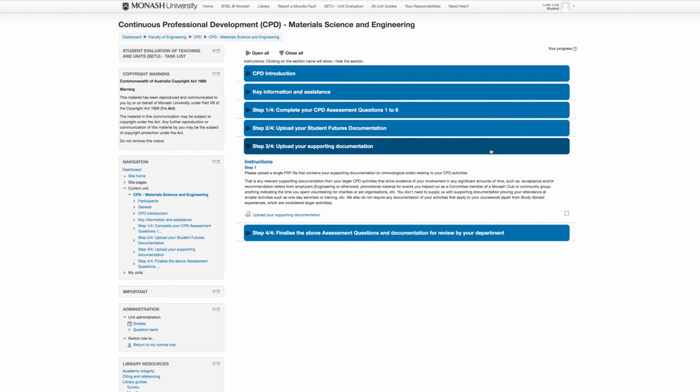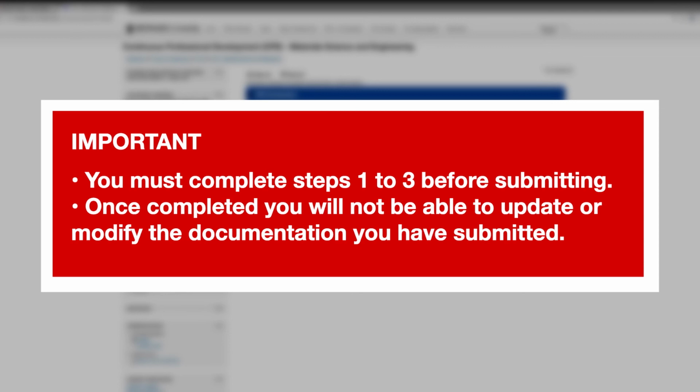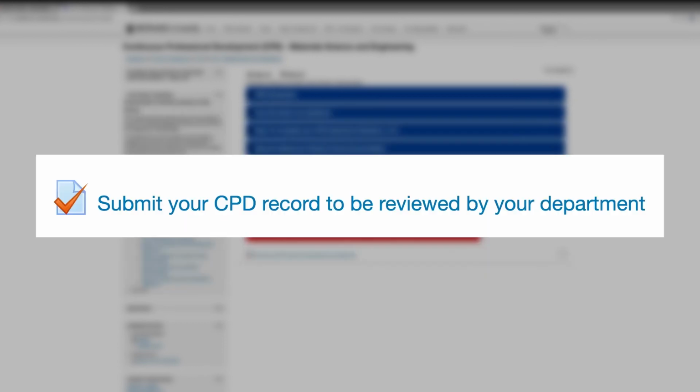Step 3 requires you to upload a single PDF that contains your supporting documents in chronological order relating to your CPD activities. And step 4 is the finalisation of assessment questions and required documentation to be reviewed by your department. Please note, you must complete steps 1 to 3 before attempting this section, and once completed, you will not be able to update or modify the documentation you have uploaded.